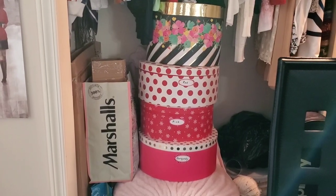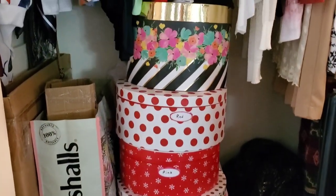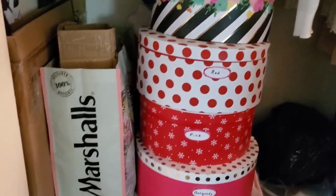And this is the other side of the closet where I have all these really pretty hat boxes that I keep ornaments in.